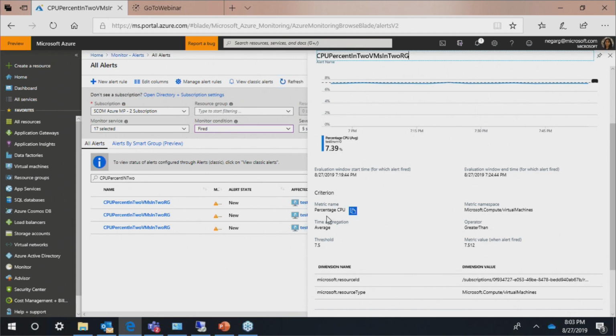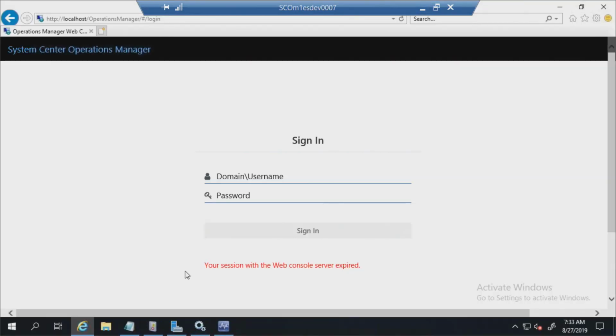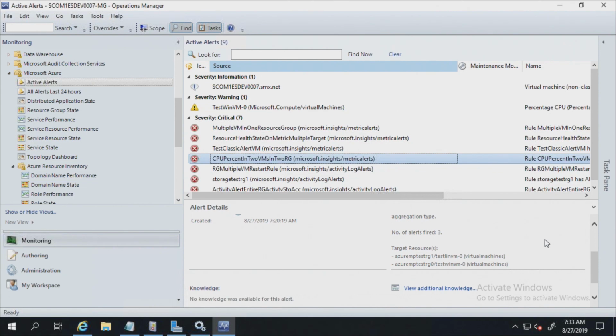But other than that, we are telling you that the CPU percentage with average aggregation type greater than 7.5 has fired, and these are the resources for which you have it. These are the target resource types on which these alerts are fired. The reason that we are not showing you a different alert, and I have only updated the alert description, is because of the alert storm that customers keep complaining about.